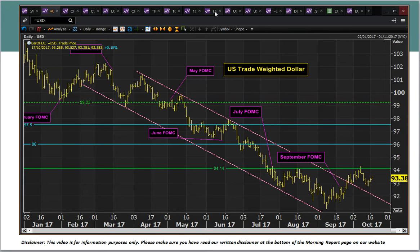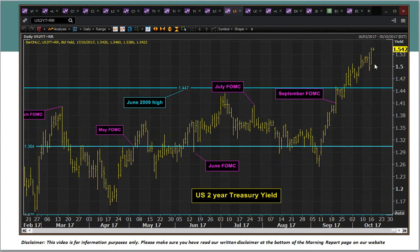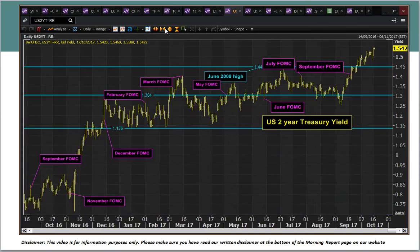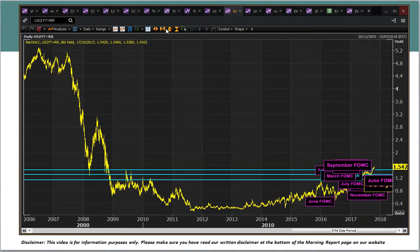Look at the Treasury yields. This is interesting. 10-year jumping back a little bit, but look at the 2-year. 2-year rising to its highest since 2008. Let me show you. Since 2008. That is a really incredible move on the 2-year.